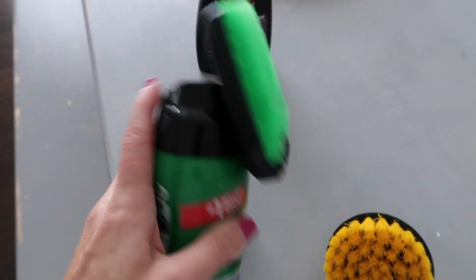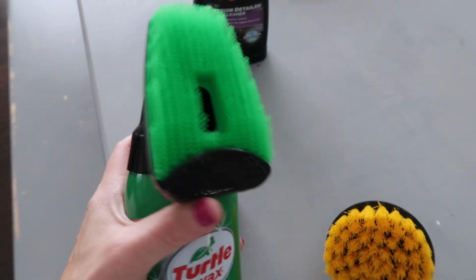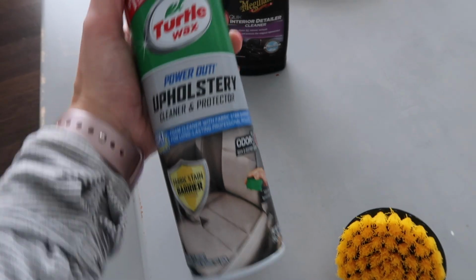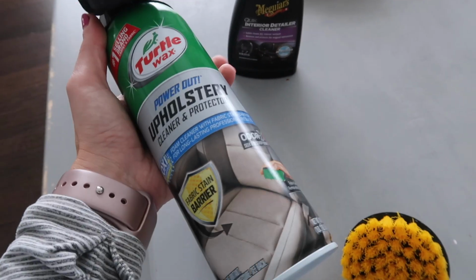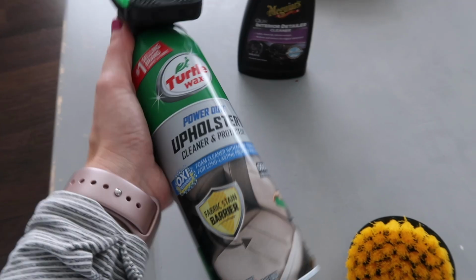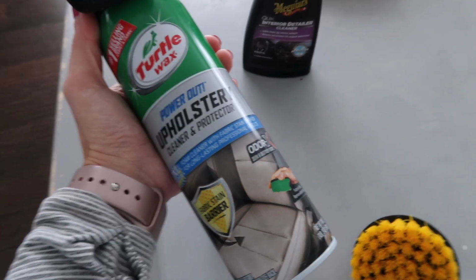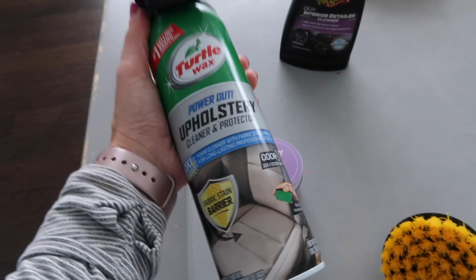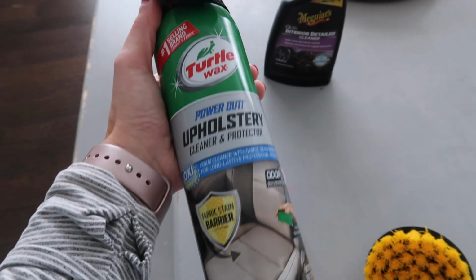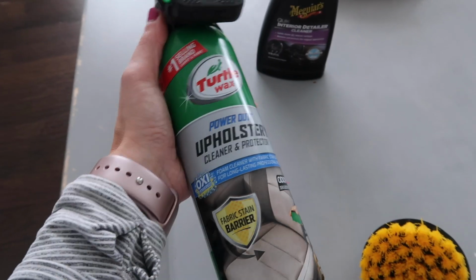I like how you shake it up, squirt it, and it comes out, and you feel like a little scrub brush. There are times I use my Bissell Little Green Machine, but if I don't feel like getting that out, or if something gets spilled in just one area, this is great to have on hand. And there were a couple of stains on Mike's leather seats in his car.